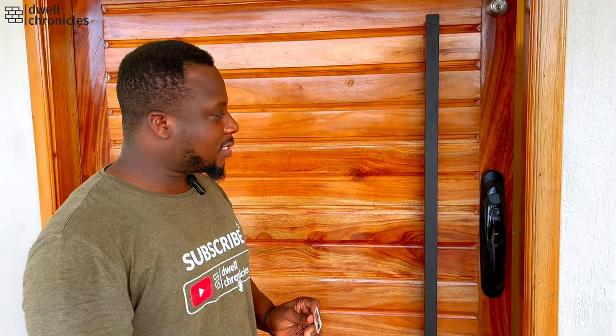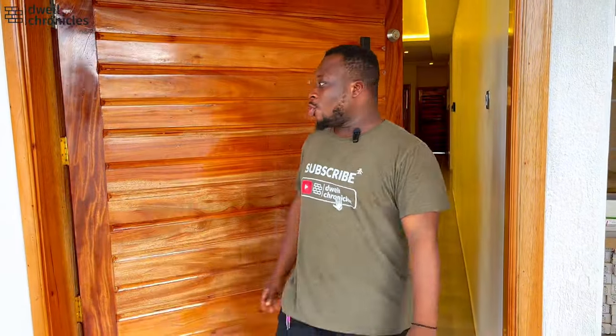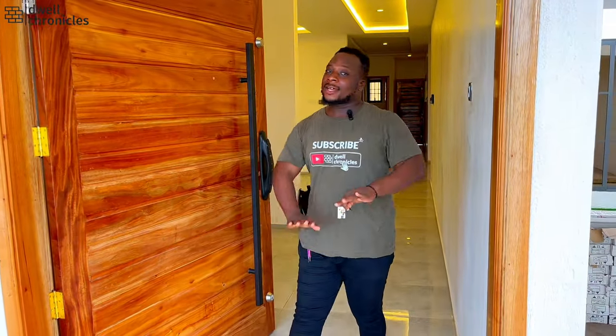Yeah, it locks on its own. You can see that, giving you the space that even a little kid can easily open it. And the door is so huge, so bringing your furniture in here, there's no problem at all.